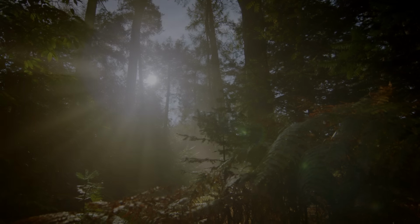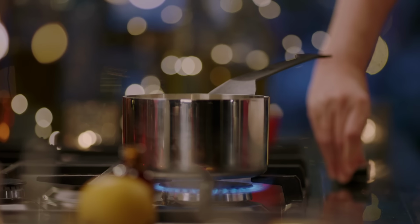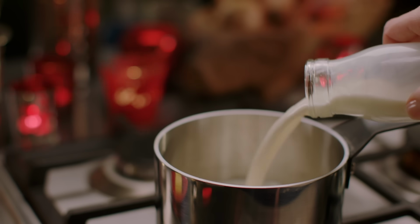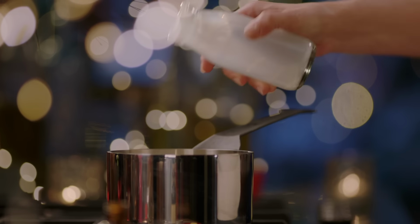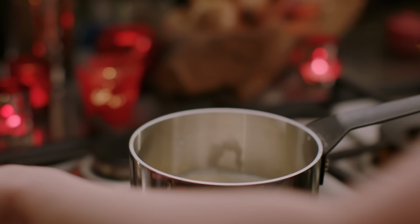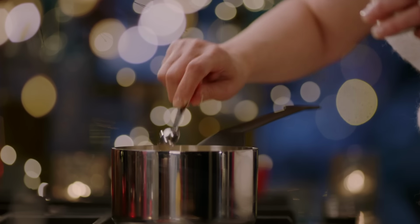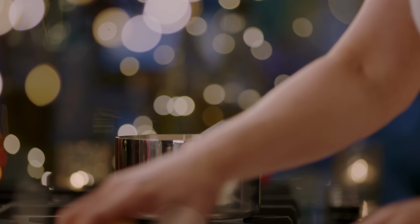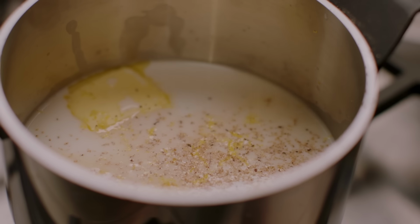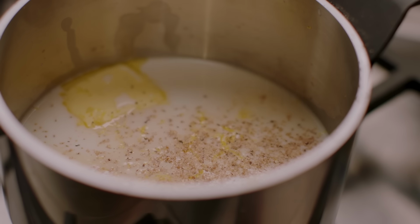I'm making not one, but two types of Dutch donuts. First up, oliebollen. And I'm just warming 250 mils of full-fat milk with 30 grams of soft unsalted butter, a teaspoon of vanilla extract, followed by the finely grated zest of a lemon and a good speckling of nutmeg.